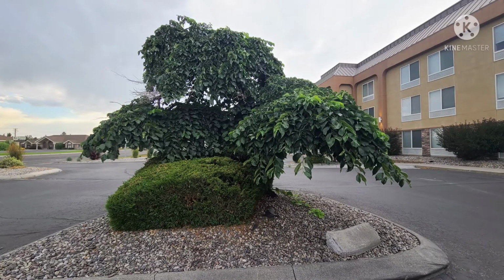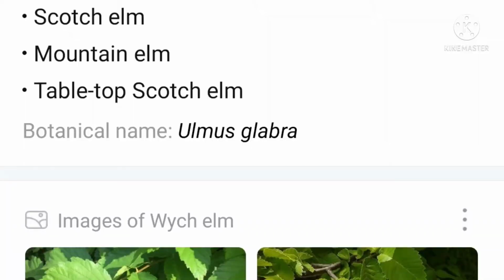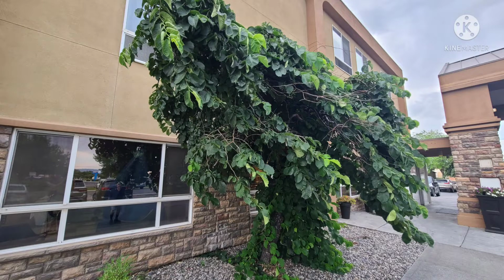First of all, this tree was at the hotel we stayed at this weekend, and I was going to take some pictures of some other flowers and plants, but I never got around to it. It's called a Wych Elm, W-Y-C-H, elm, and you just saw other names for it there too. I thought it was quite pretty. That's why I took a picture of it. Plus I didn't know what it was, and I had to use my Picture It app.